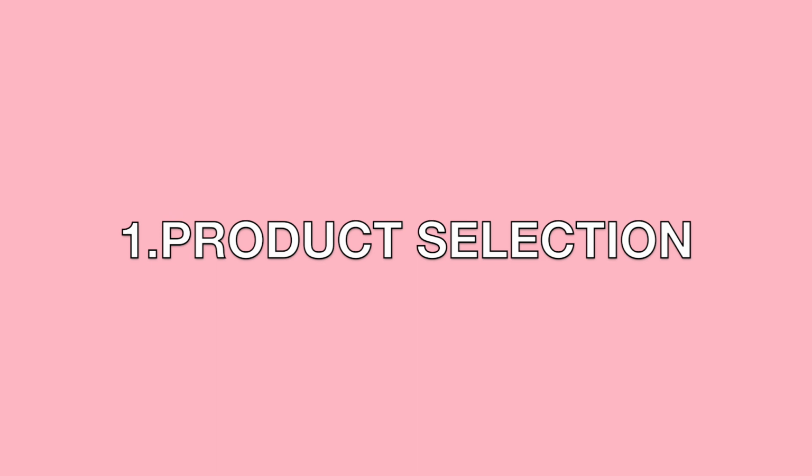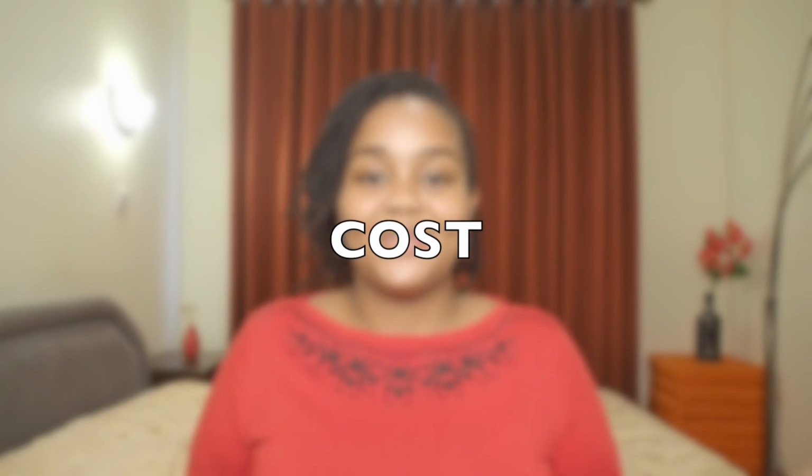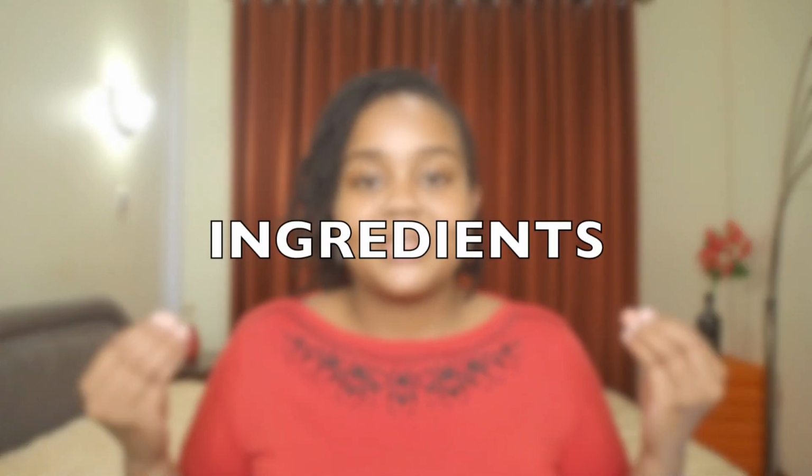So when it comes to choosing the right cleansing product for you, there are so many factors. Of course, one of them is the cost, and this is a very subjective factor because people are willing to spend different amounts of money on a cleanser. The second would be ingredients, and of course I think ingredients are the most important when it comes to choosing a cleanser for yourself. So when it comes to selecting a cleanser, at least for me, I usually go off recommendations from skinfluencers on YouTube or Instagram, or just their blogs, or dermatologists.